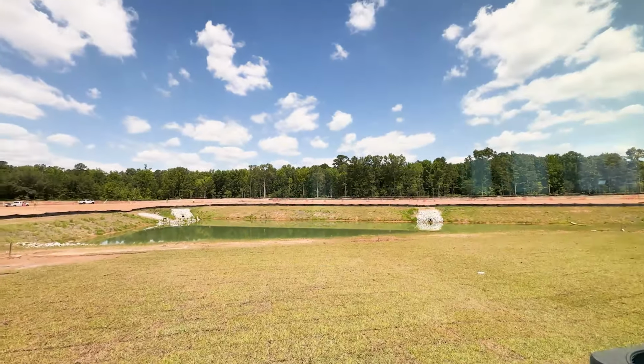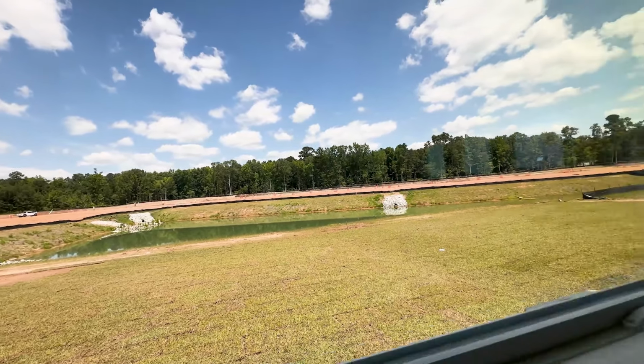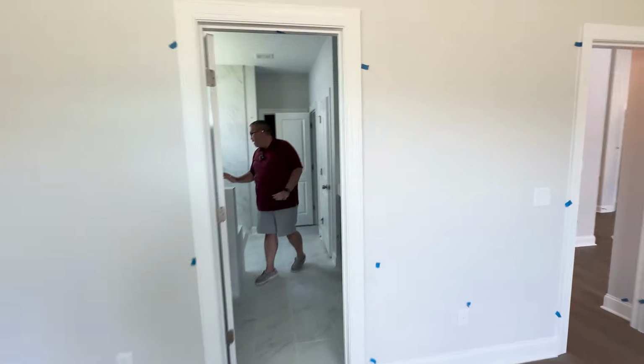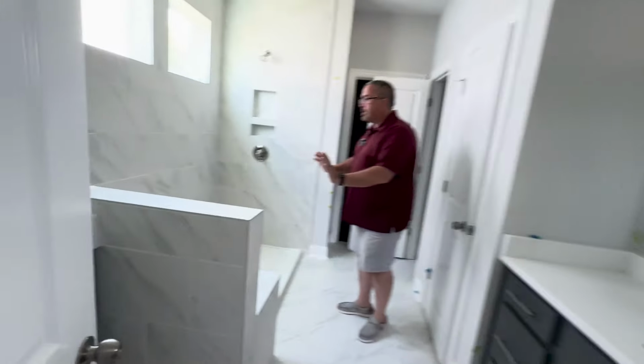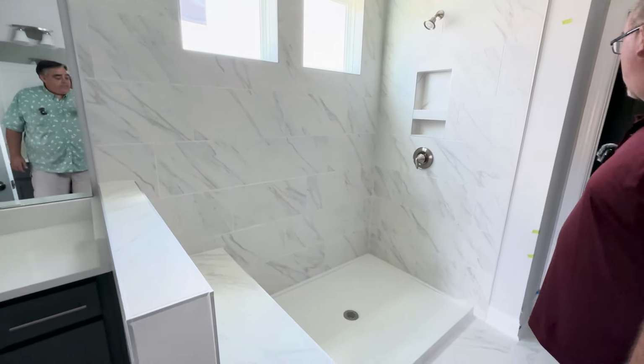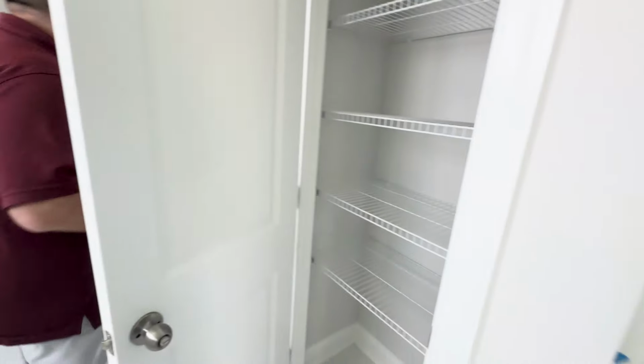Good lot on this one, right? Look at the sky today. It's very pretty. And then we've got two sinks on each side, and I would imagine there'll be glass across this shower. Yeah, with a bench. Frameless door shower. This is a good sized shower. I like it. You've got a linen closet here. You've got the throne room here. And then a closet with no power.